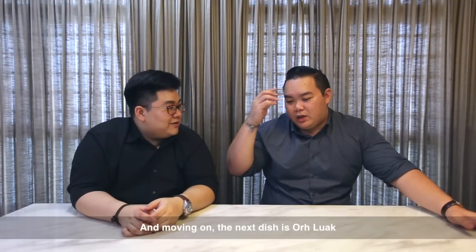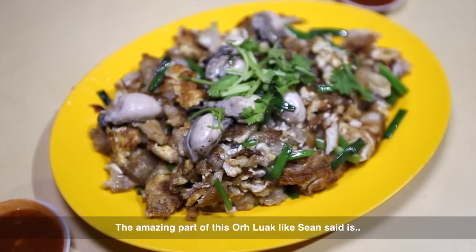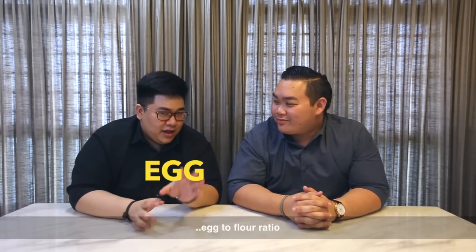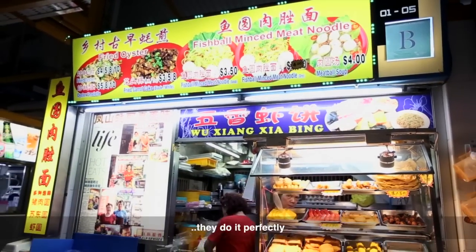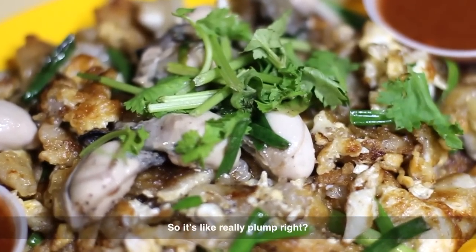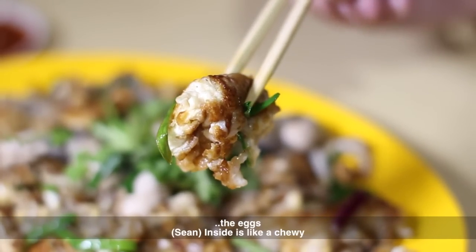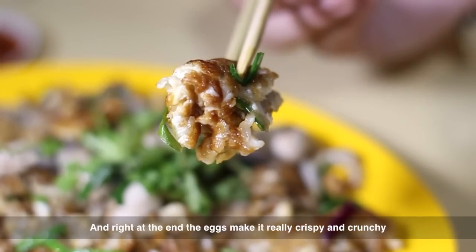And moving on, the next dish that we ate was Orh Luak. The amazing part about Orh Luak, like Sean said, is the ratio. Yeah, I briefly mentioned this egg to flour ratio. So this shop that we are going to introduce to you guys, they do it perfectly. You have to imagine this flour cake kind of thing, really plump. And inside the egg is chewy, and right at the ends, the egg makes it really crispy and crunchy.